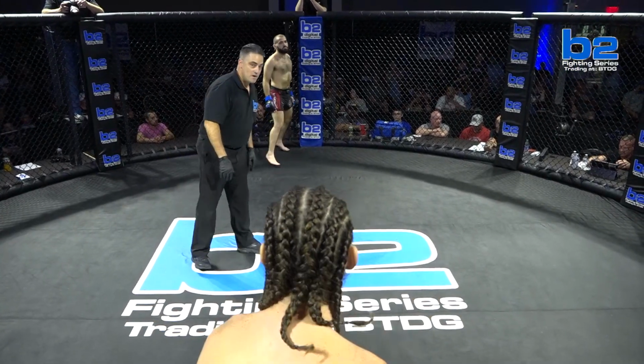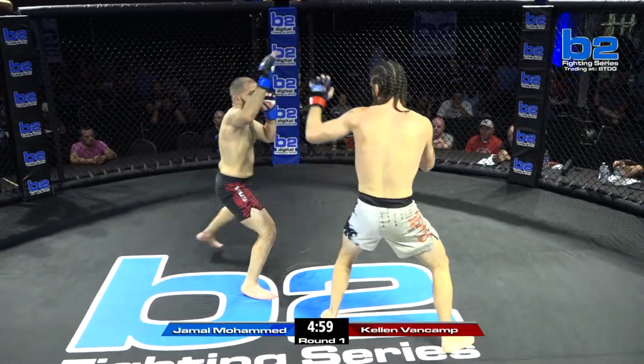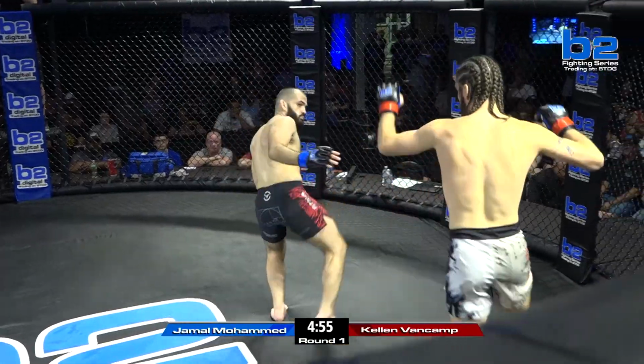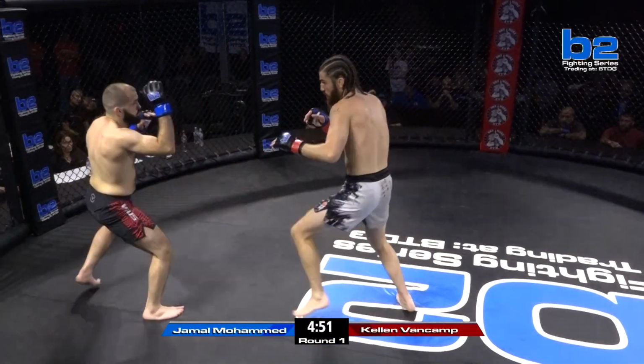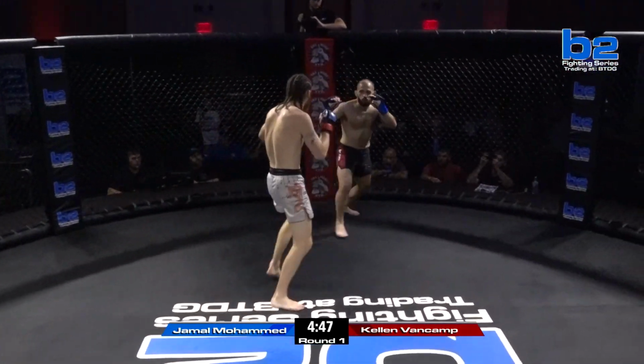Kellen VanCamp in the red corner, Jamal Mohammed in the blue. We are set to go here in our first pro fight of the night. Mohammed coming out right away, feinting the rear kick. Mohammed southpaw, VanCamp orthodox.